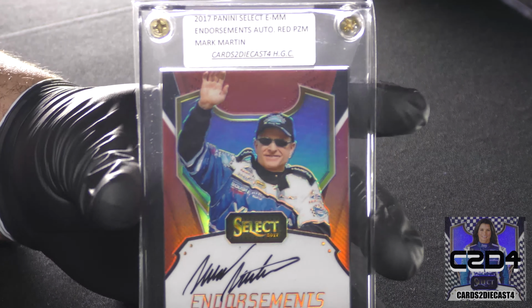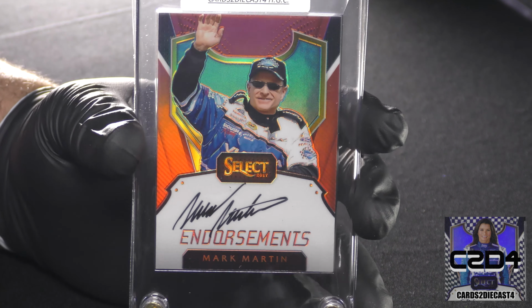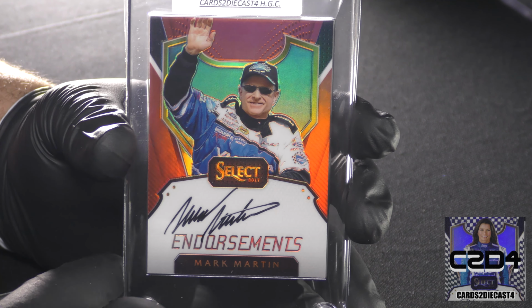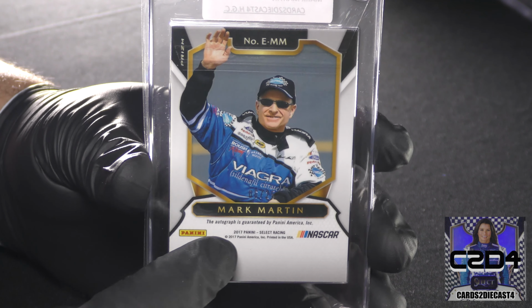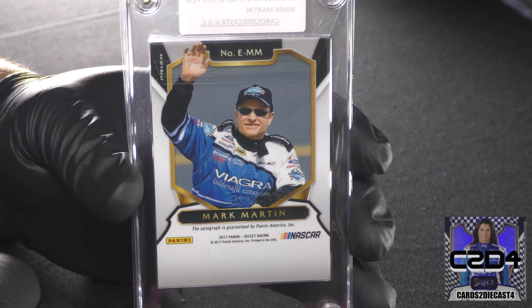Next autograph is going to be for Mark Martin. Mark Martin, of course, the bridesmaid for all those years. Switched over to Hendrick Racing and had a resurgence, I believe, in his career. Perhaps would have been a champion had he been driving for Hendrick instead of Jack Roush. But with that said, can't go back in time. This is 8 of 25, still a Hall of Fame career for Mark Martin.